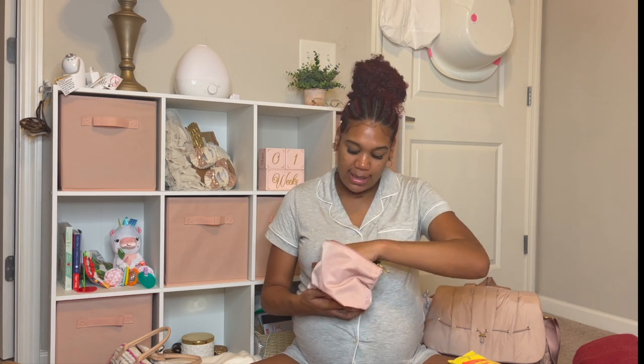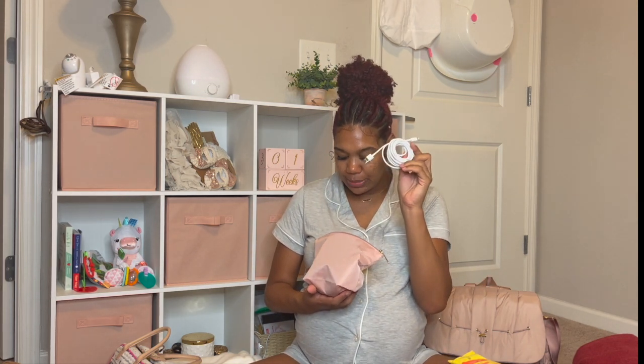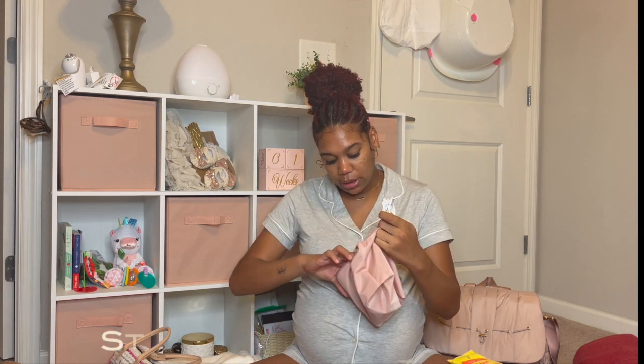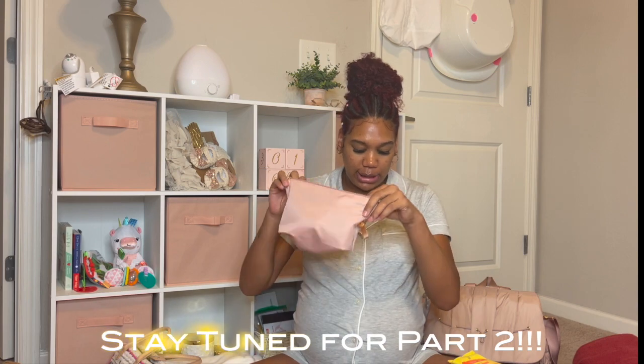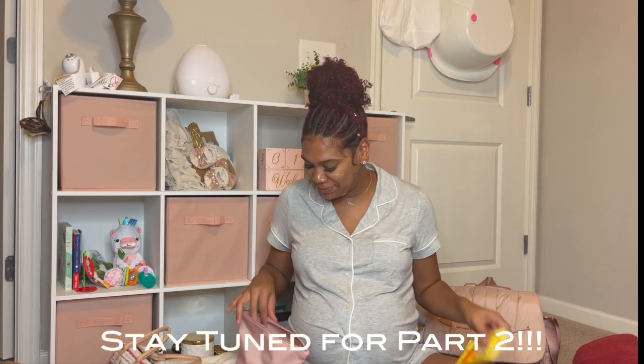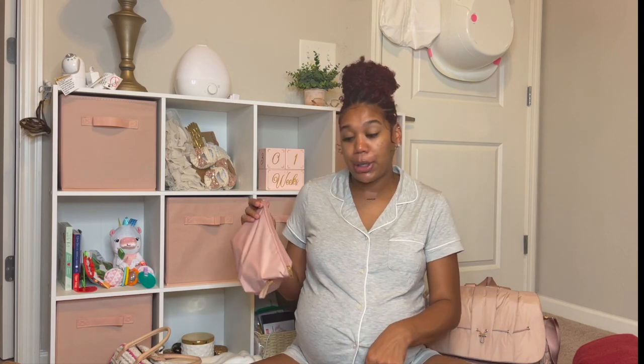My wallet with all my cards, my insurance cards, and my ID. And then I also have a 10-foot USB charger, because I've heard that is also a need. So this is stuff that's really important for me. So I'm keeping all of this in my purse.